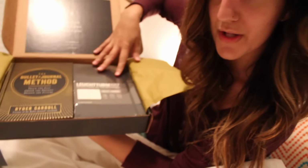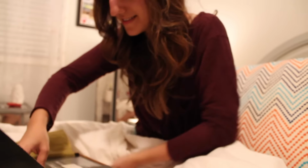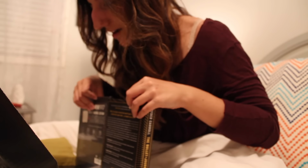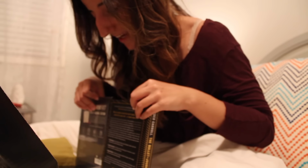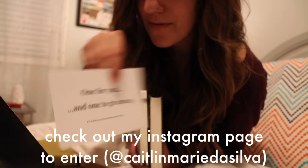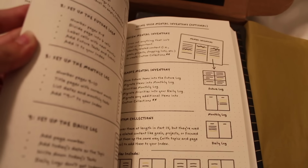I've got a bullet journal in here and a book. What else? Oh my god, that's amazing. There's one for me and one for a giveaway. I'm so excited to read this book. It looks amazing. Like, what?